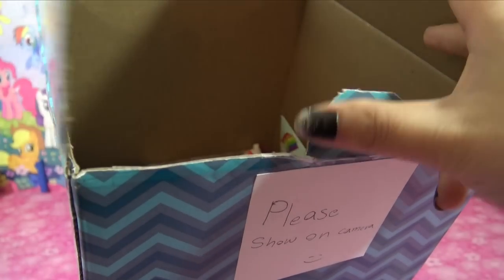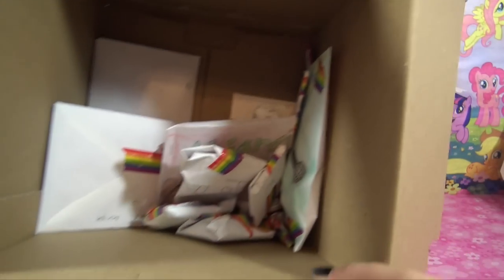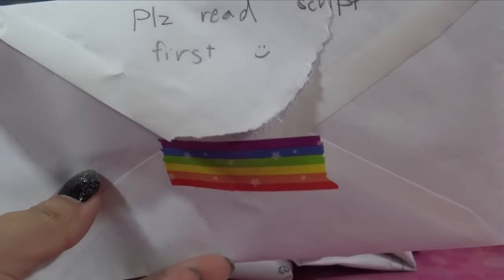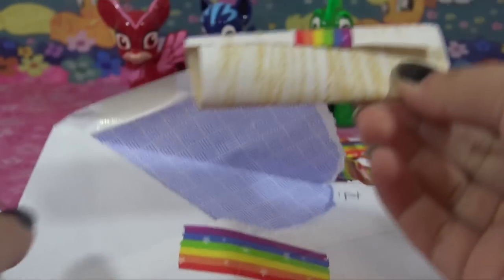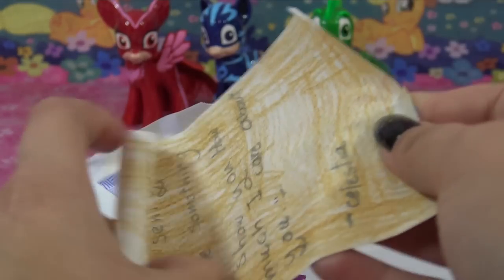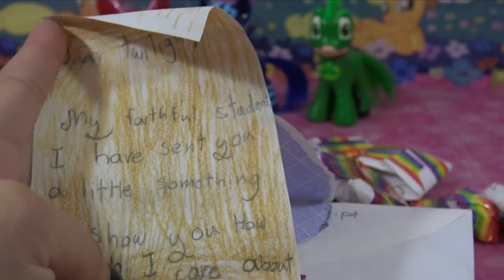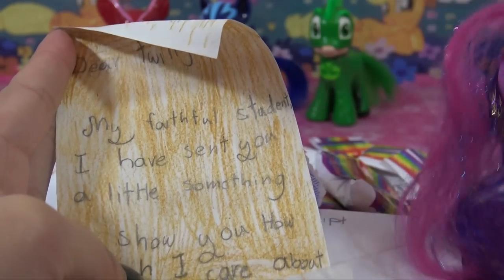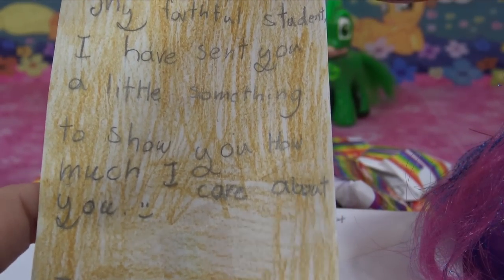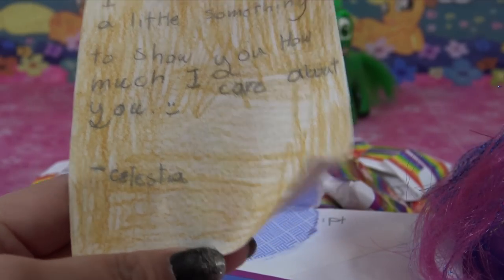Ooh, what's in here? Oh my gosh, so many blind bags. Let's start with this first envelope that says, please read script first. Inside here is the script. How cool is this? It looks just like a scroll, and it looks like we have a scroll from Celestia to Twilight. It says, dear Twilight, my faithful student, I have sent you a little something to show you how much I care about you. Love, Celestia.